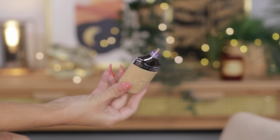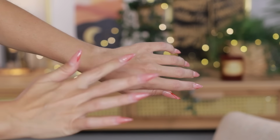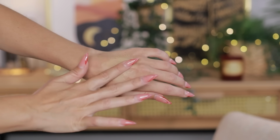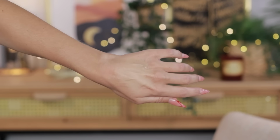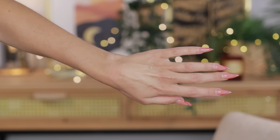This is also a full coverage, or like a medium to full coverage. You can definitely sheer this out a little bit if you want to. This one is more liquidy than this one, but this is also one of those you can truly trust, and especially if you wear a mattifying primer under, you can wear this for 12 plus hours. I think it looks full coverage, but great on the skin and holds up beautifully, and I've been loving this one. I also really love the packaging with the little squeeze thing. I think that's a really good one.